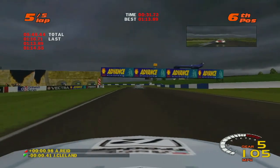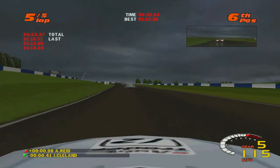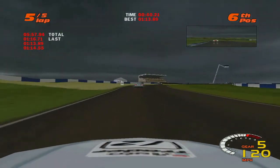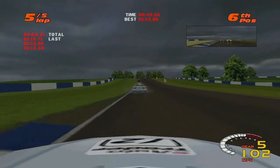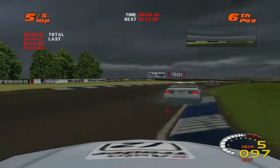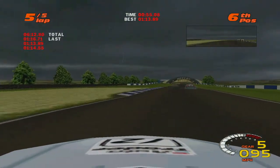And again, just a little bit loose through the old hairpin. Now, I think we can make up a little bit of time into McLean's. If we brake late, we make up a little time on Anthony there. We're picking up a little time there. I'm faster than him through there. We could make a top 5 in a sprint.